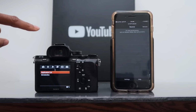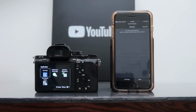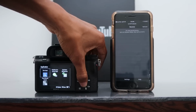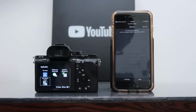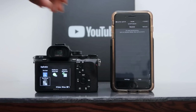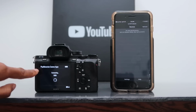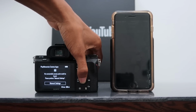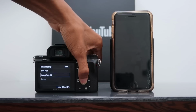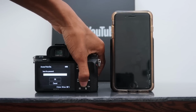Before you can start using the app, I want you to go to the application list on your camera. This confused me a little bit because you need to click on the Smart Remote Control. I had something called Smart Remote Embedded, and I actually had to download Smart Remote Control. So if it says Embedded instead of Control, then go to the PlayMemories Camera app button, click on it. You're gonna actually have to connect to your personal internet at your house. So you're gonna click on Network Settings. You're gonna go to Access Point Set, and then you're gonna find your internet, and then you're gonna type in your password.